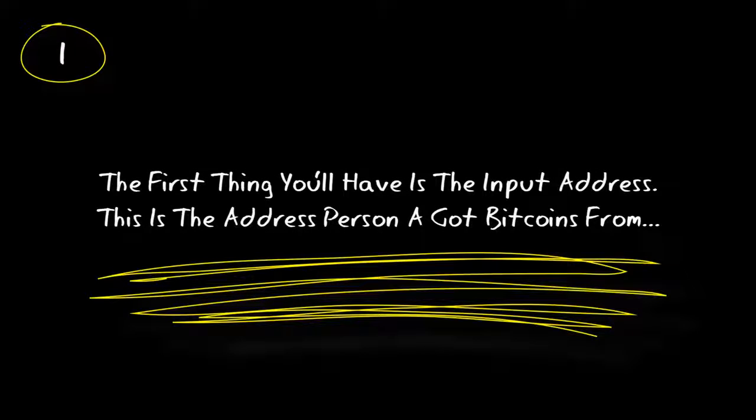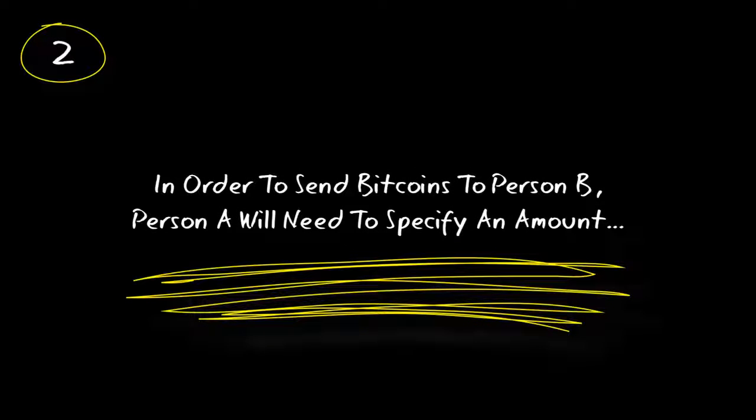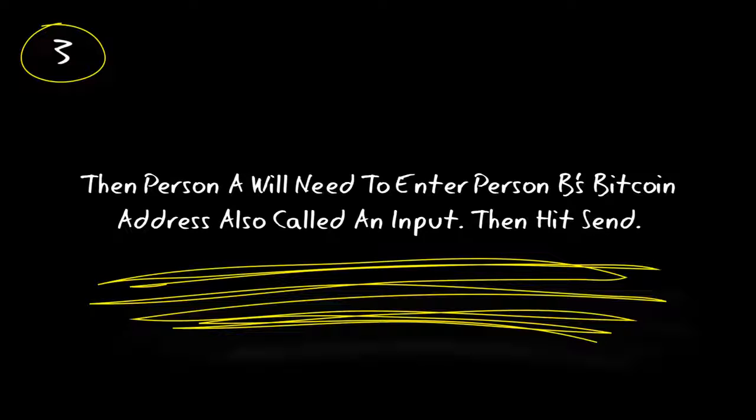The first thing you'll have is the input address. This is the address person A got Bitcoins from. In order to send Bitcoins to person B, person A will need to specify an amount. Then person A will need to enter person B's Bitcoin address, also called an output, and then hit send. Simple as that. Bitcoins will then be sent over to person B from person A's wallet.